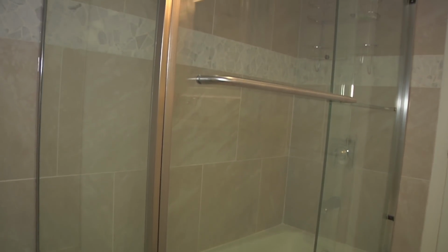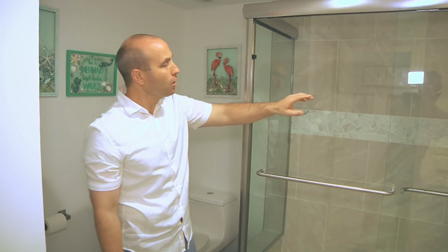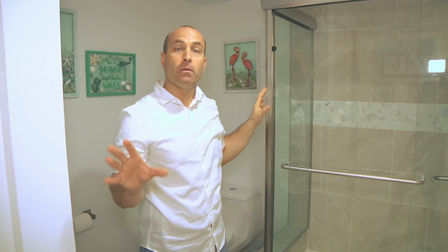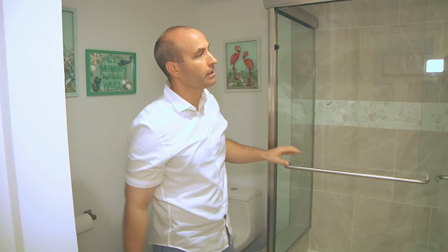So we ended up replacing all of this. We replaced the toilet. We also did not like the way the tile looked once we had remodeled everything. So we had our contractors come back in real quick at the end and replace the tile in here.